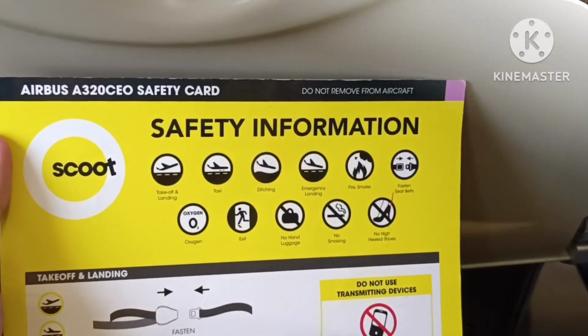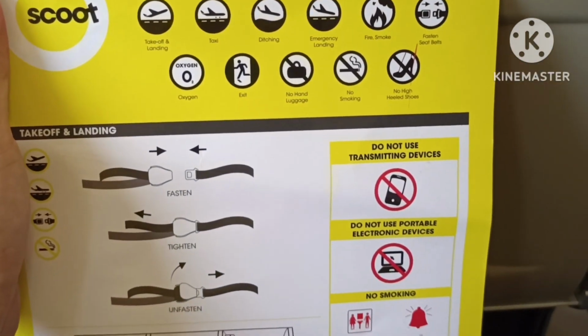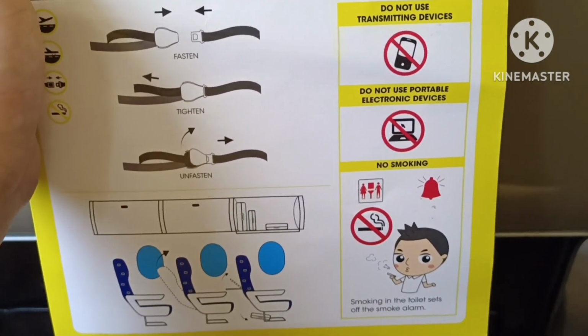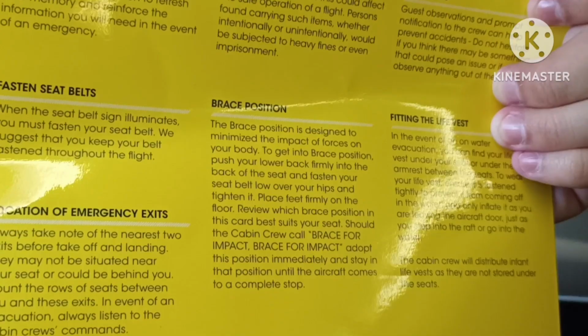Guys, I'm now on board a Scoot Air Airbus A320 aircraft. So we're waiting for the other passengers to fully board. Let's take time to read the safety features of this aircraft. Ladies and gentlemen, as the aircraft is being refueled, please remain seated. Thank you. So this is the safety information of Scoot. Take time to read this at least for a few minutes so that in case of emergency, you will know what to do.